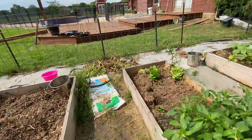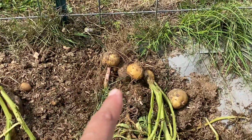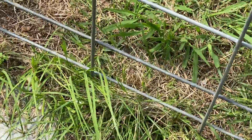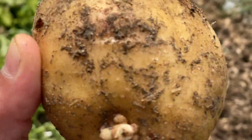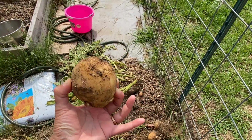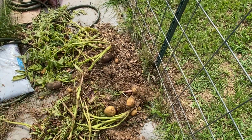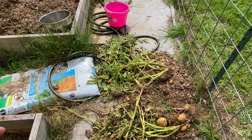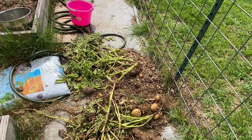Let me show you one of the plants that I've not picked out. It had a lot of ants on it, so you can see I got pretty decent sized potatoes. It does have a little bug damage, but I think it's a decent sized potato. I can still eat it. Some of them are huge. I don't have it here, but I already put it in the house, in the dark area.